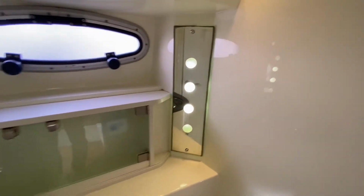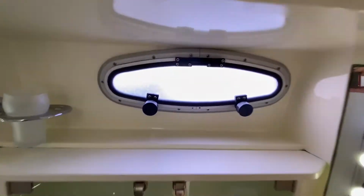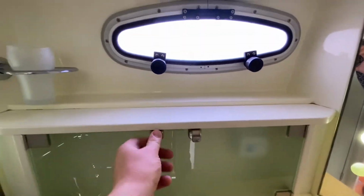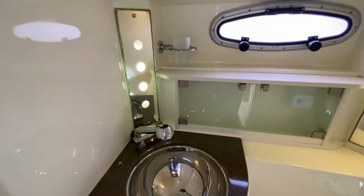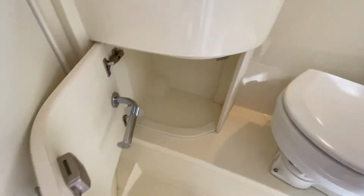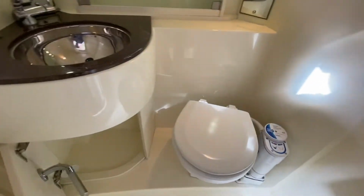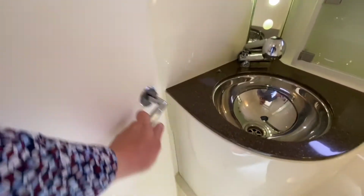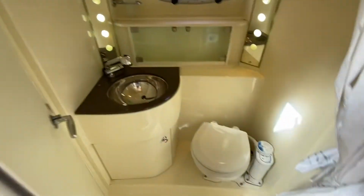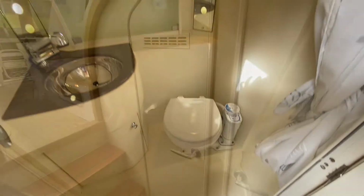These little backlit mirrors are a nice touch. Opening port light so you can get a bit of ventilation in here, and then a wee bit of storage and a razor socket in there in the wee cupboard. Again, all in nice condition, and it's a nicely appointed heads compartment. Plenty of room in it, and you even have ensuite access into the aft cabin, which we'll show you from the other side in a minute. But lovely heads compartment.